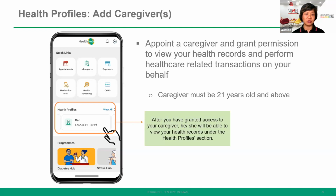and we want to be able to take note of when is their medical appointment and so on and so forth. Maybe they ran out of medication or they need to make payment and you want to make payment for them. So this is a part whereby it's very helpful that you can ask them to appoint you as a caregiver, and then you can actually view their records, make appointments for them, make payment for them, and so on and so forth.